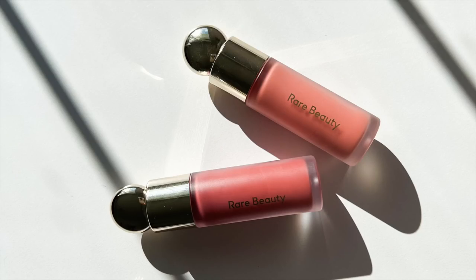I have to like control myself to not reach for this on the everyday. I did hide it from myself for a while there, but you know, what can I do? I'm addicted to it. Next up is Rare Beauty. I have two formulas to talk about, but I have a new appreciation for the liquid blushes.